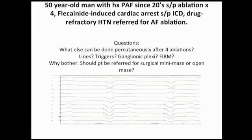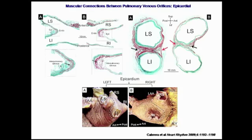Because this was the first time he'd be seen in our institution, we offered him one ablation. We're not proponents of multiple ablations on our end. If we fail more than about twice, we usually will refer to the surgeons. In this case, though, we thought it might be best to consider mapping the endocardium as well as the epicardium.